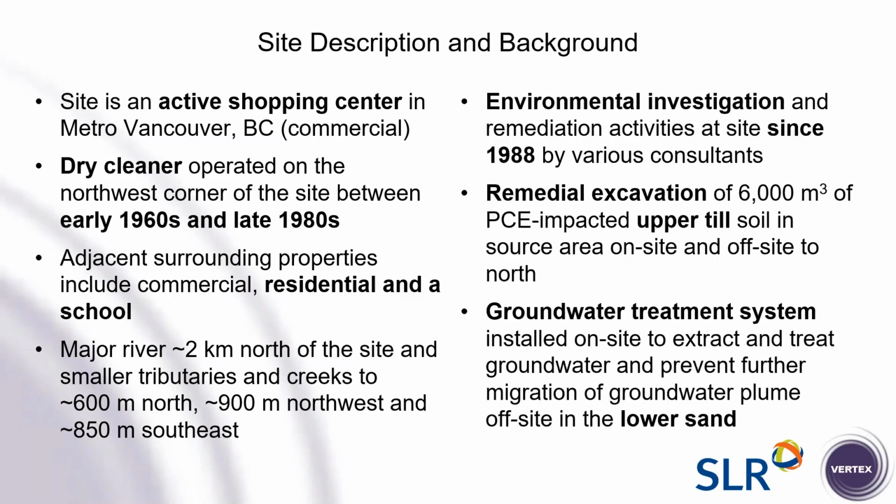Various consultants had been studying this site since, coincidentally, 1988, when I started my career. I didn't work on this site. They had done a lot of work up to this point. They demolished part of the building. They had done a remedial excavation. You can see here about 6,000 cubic meters of soil impacted with tetrachloroethylene was removed. They also installed a perimeter groundwater pump and treat system to try to not completely hydraulically control the plume, but to prevent further migration of the plume off-site through a lower sand unit.